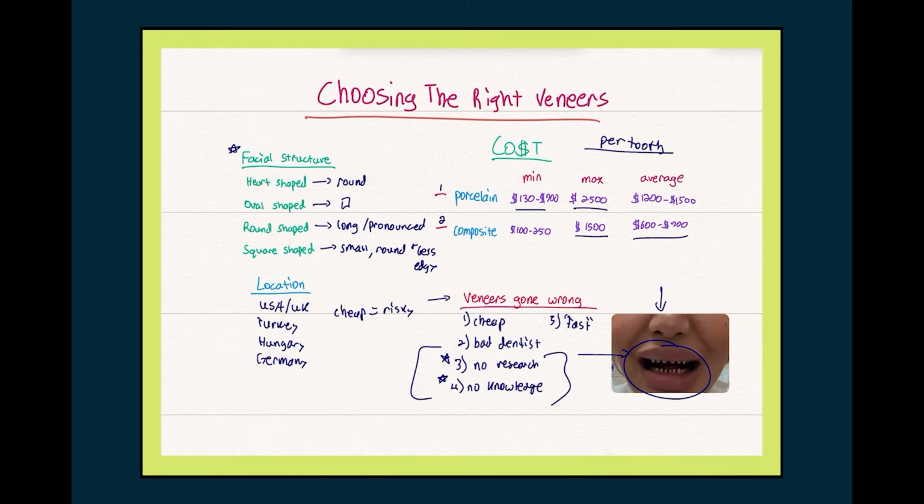We then talked about how important the facial structure is when choosing your veneers. We talked about the many different places you can get veneers. We covered the cost. Veneers can be pretty expensive, and per tooth, depending on your situation, it might run you a pretty penny. But we did talk about veneers gone wrong. You gotta do your due diligence. You have to do good research because you wanna make sure your teeth look as best as they can look.